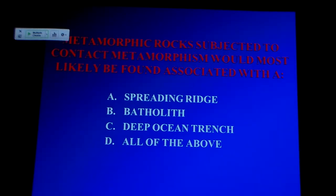Okay. Metamorphic rocks subjected to contact metamorphism will most likely be associated with what kind of environment? Spreading ridge, batholith, deep ocean trench, all of the above.